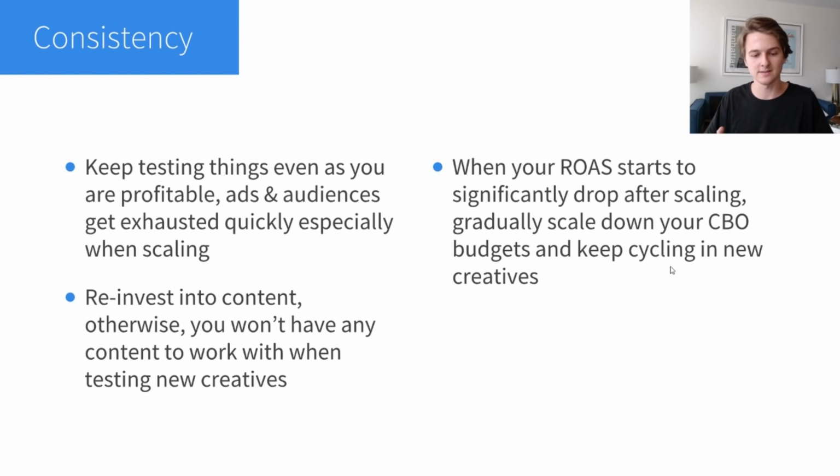And this, you can invest $200 into a video and make $50,000 with that video. That influencer video that I used for that new ad that's doing extremely well, I paid, I think, $50 for that. And the rest, I just edited it myself. And with that $50 video, I was able to generate hundreds of thousands of dollars in sales. And so, keep reinvesting into content. Otherwise, you just won't have anything to work with and you won't be able to scale consistently.